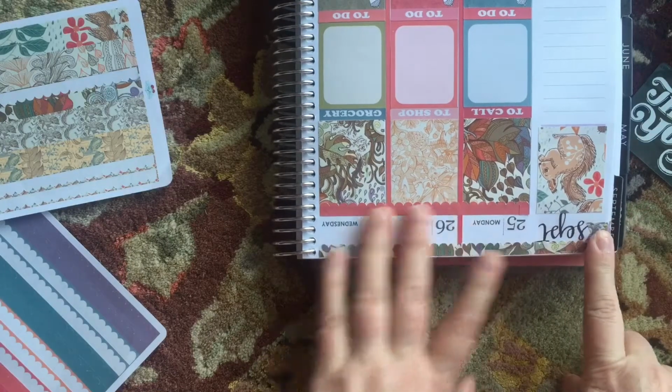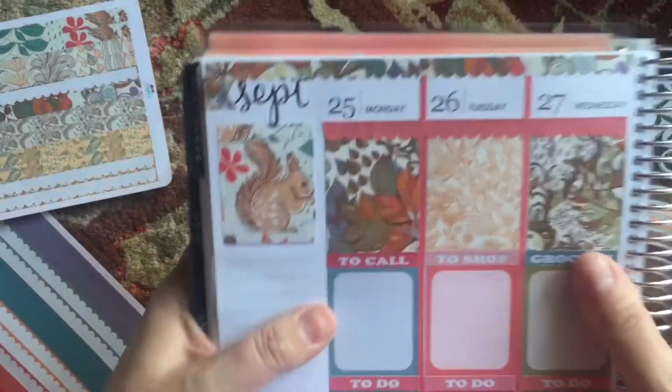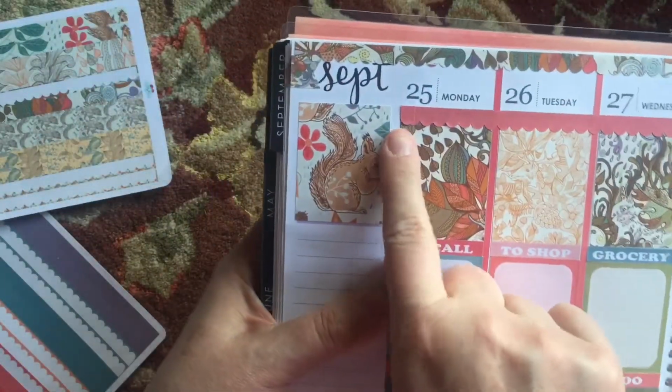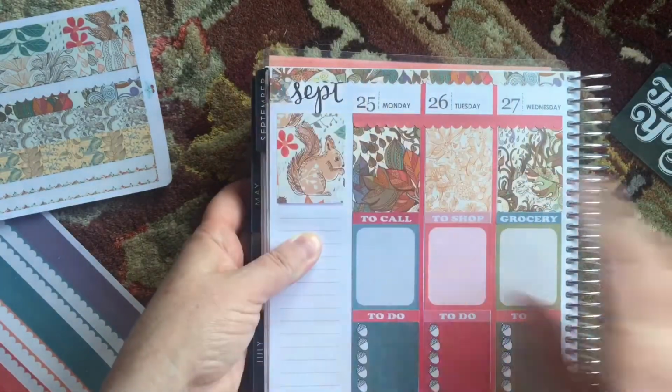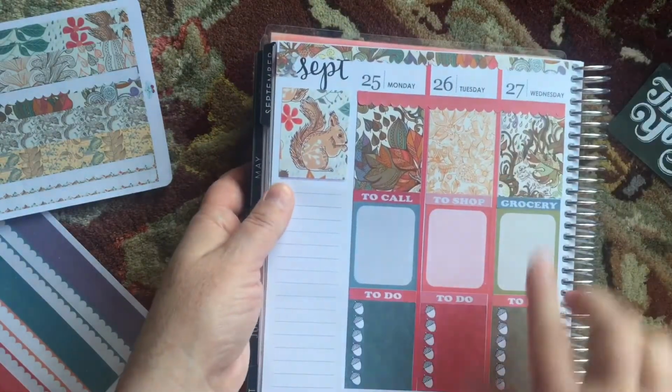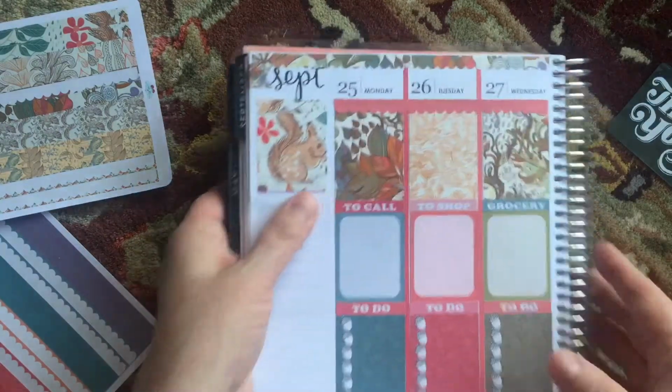Yes, it's going to cover up just a touch of the September, but I mean, I know what month it is. So you can kind of see there, there's a little bit of a patch there. It's okay. I like this at the top. I think it gives it just an added finish, so it doesn't look odd.